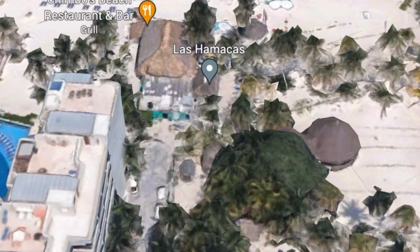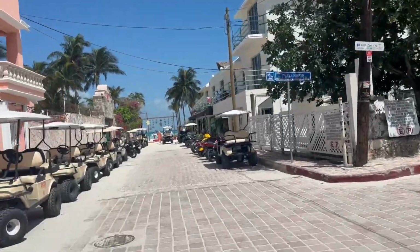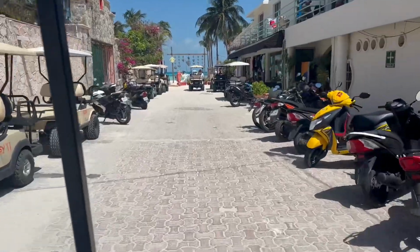When you get to that first intersection, try to find somewhere to park your golf cart. You may have to park it right here or anywhere you can find an open spot that's not red or blocking an entrance.